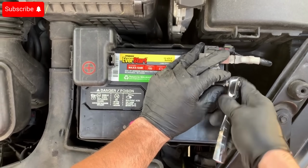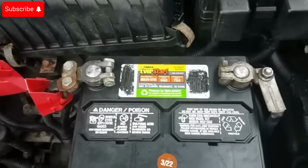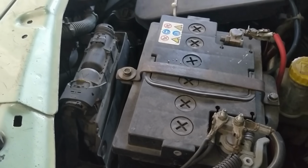Second, check your battery yourself. Most batteries have a production date stamped on them. If it's only a few years old, it's unlikely to need replacing unless there's another underlying issue.